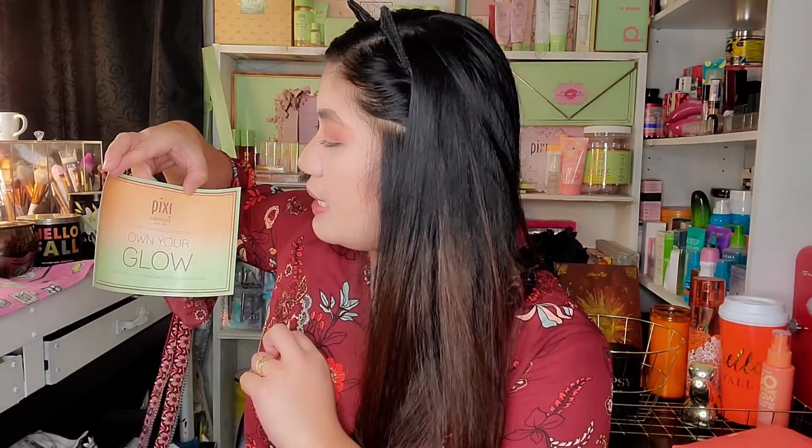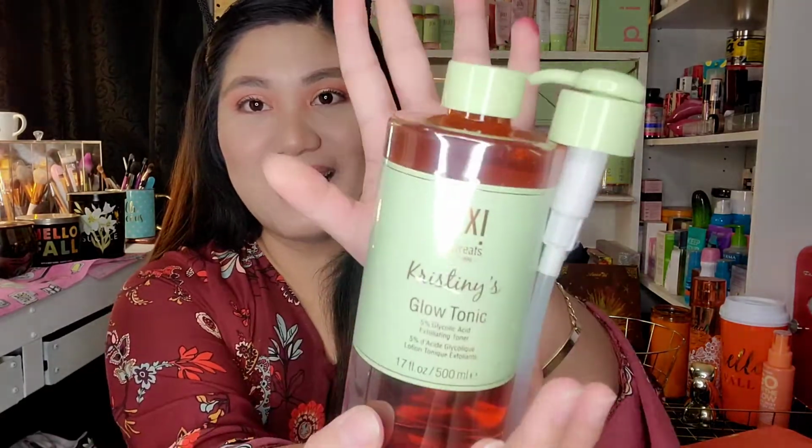And it says here, Pixi Skin Treat since 1999, own your glow. With a personalized glow tonic, it's time to own your glow. And you can follow them on Instagram, Facebook, Twitter, and Pinterest, hashtag Pixi Beauty, and you can check their website at www.pixibeauty.com. Thank you so much. Look, oh, I have my name. Oh, thank you so much, Pixi Beauty.